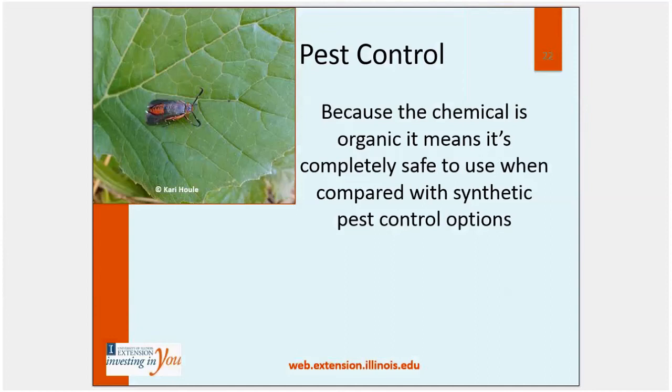Or if you're calling in on a phone, feel free to unmute your phone and say what you think that might be. This one's always fun, just kind of as hort trivia. Okay, we've got a couple. We've got squash vine borer, box elder bug. Just give it a quick moment.